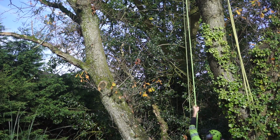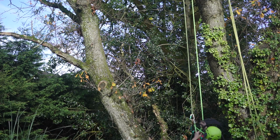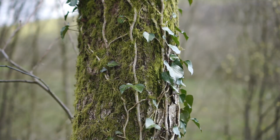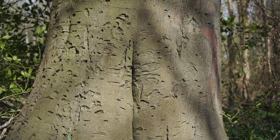You maintain the trees, you make the trees safe for the public, you make the trees safe for itself as well, but also there's all these little tasks, all these little skills around the job that make the job easier, I guess.